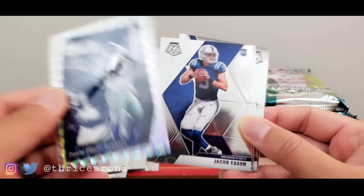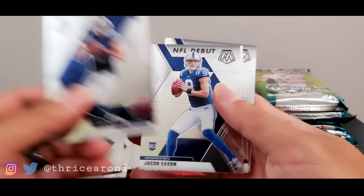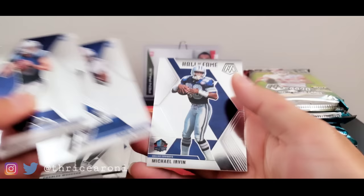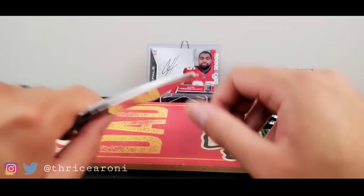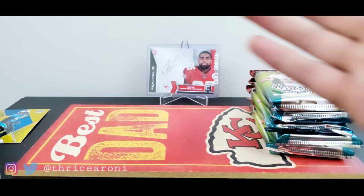Wasn't that one of them? Looking for Swagger? That looks sick. Oh my goodness. Let's put that to the side. That's crazy. Jacob Eason. Another Jacob. NFL debut. Zach Moss. Michael Irvin. Kid Reporter. So far, I'm liking all the cards that are in this. Did I finish this pile? Can't remember. Yeah, I did. Okay. All right.